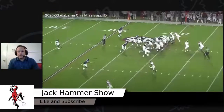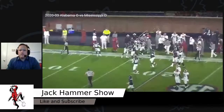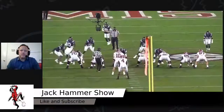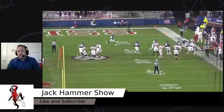So that sets them up with 1st and 10. Another nice run. This time it's number 4. It doesn't really matter who's in the game when they're running the ball, whether it's Najee Harris or number 4. They have a really strong running game.